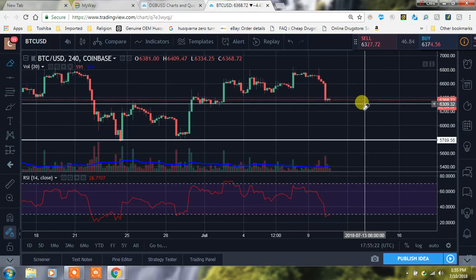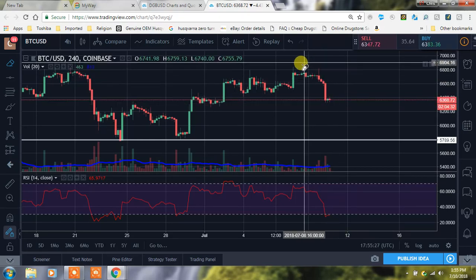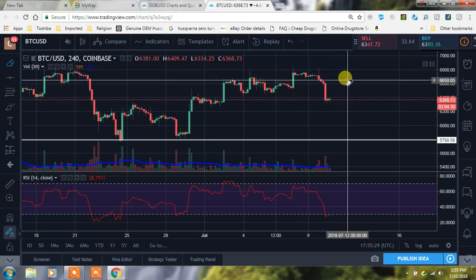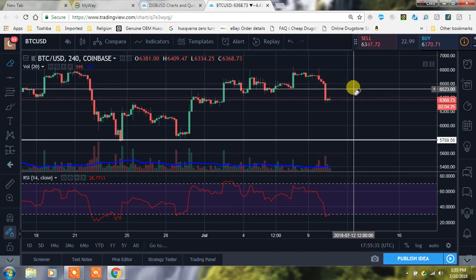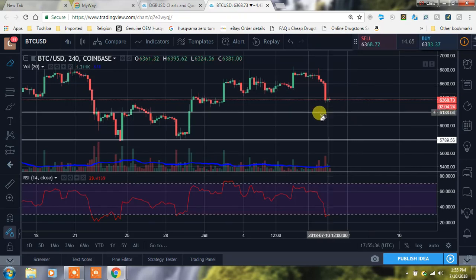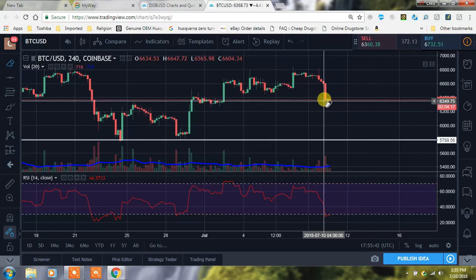So what we need to do now is hold this as support, come back up, see if we can make a higher high than this. If we don't, say we get in here, we'll set a lower high, and then we need to come back down and set a higher low than what we have right here. But this has to hold. So guys, we need this to hold at 63.20, right in that range. We don't want to give this up.